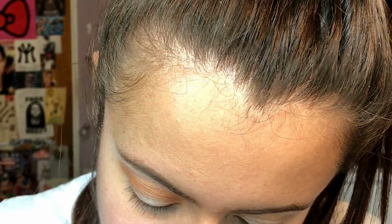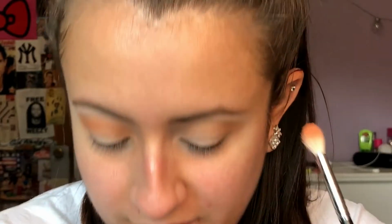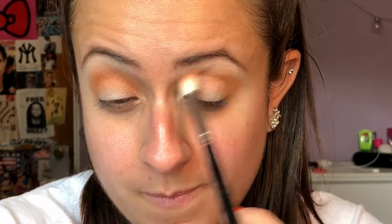One of the shades though, I have a hunch, might have been a shimmer. I don't know if you can tell, but something is looking a little shimmery, but I can't tell in the pan. That's the one weird thing about this palette, it's hard to tell which is a shimmer and which is not a shimmer. And it doesn't say on the back of the packaging either.